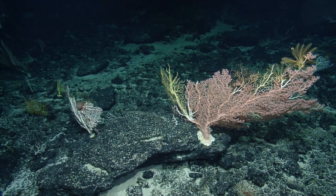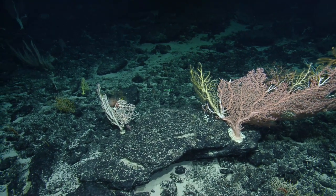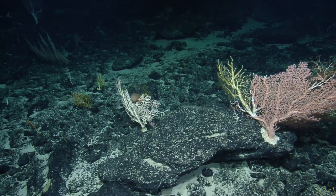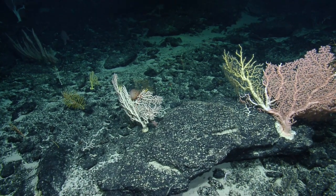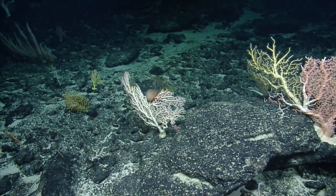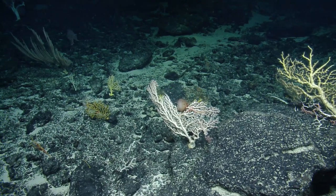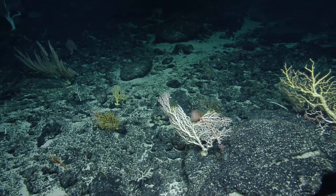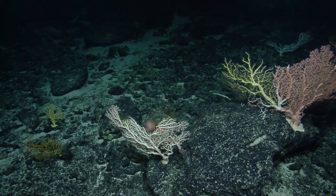Another basket star on the one on the right, looks like a big fleshy anemone on this one on the left. Those spotters seem to prefer that particular coral. Yeah, so the white one is an Iniopsamia. And we believe a lot of these associates have a higher degree of affiliation with one specific taxa of corals.